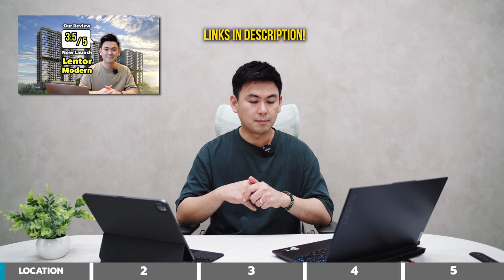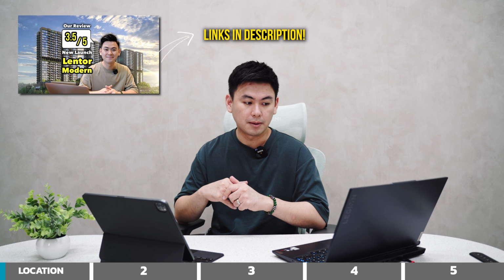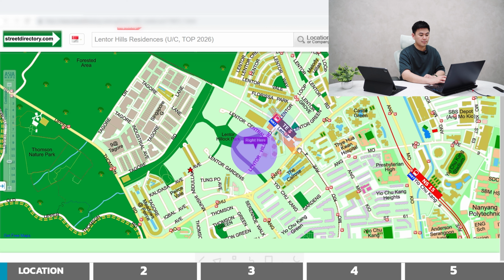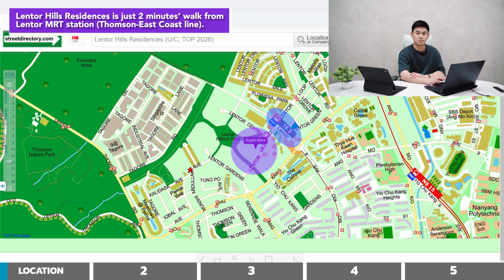Now, we have already gone through the location in depth in our review of Lentor Modern, so I won't go too much into the in-depth analysis of the location. If you want to see that, you can go and check out our review of Lentor Modern. But I'll just be adding a little bit to that, plus repeat some of the stuff that I think is important. Firstly, of course, we are very near to Lentor MRT station, which is on the new Thomson-East Coast Line.